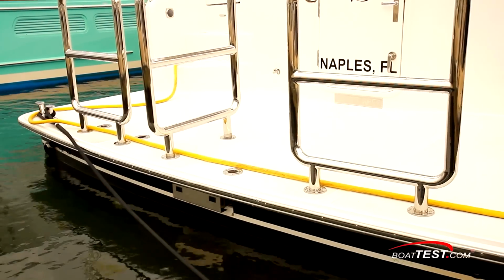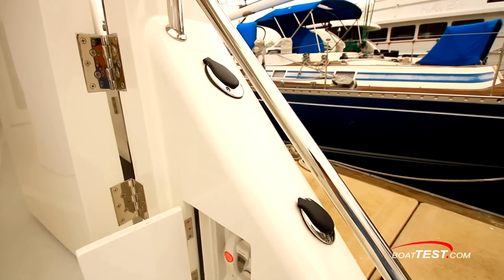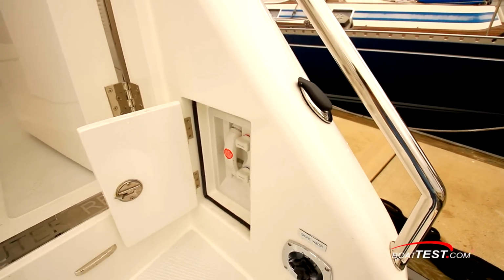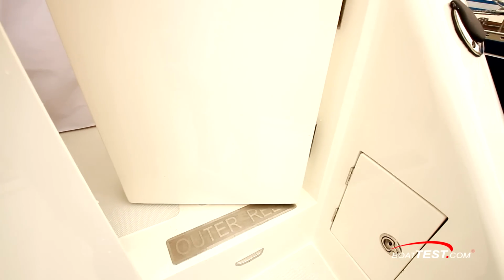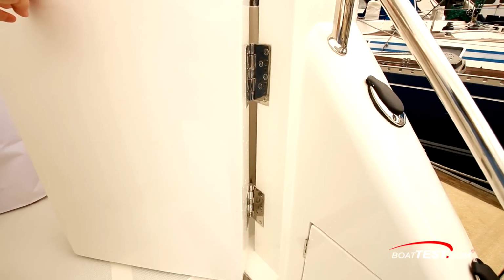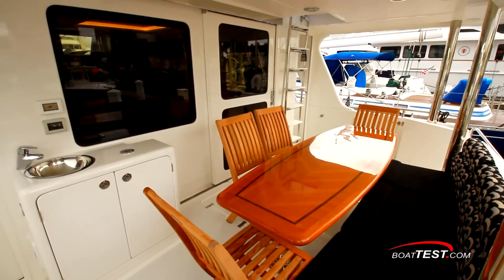There are stairs to the aft deck to both sides with convenient rails, but the stairs to starboard also have a hot and cold shower concealed into the bulwarks. At the top of the stairs, there's an Outer Reef threshold plate and an inward opening door for protection. The aft deck represents the first of our social zones on the 610.